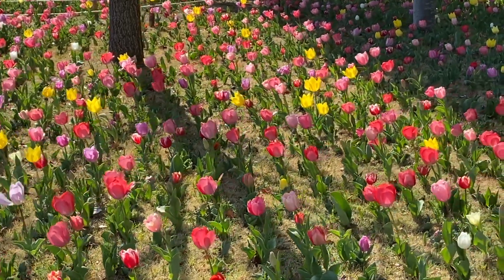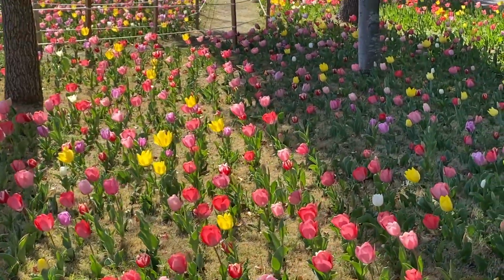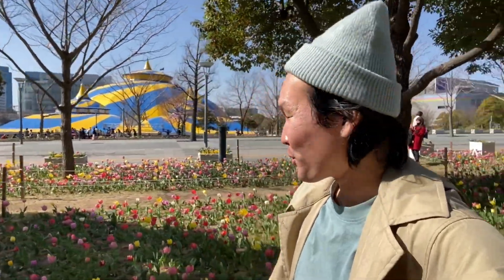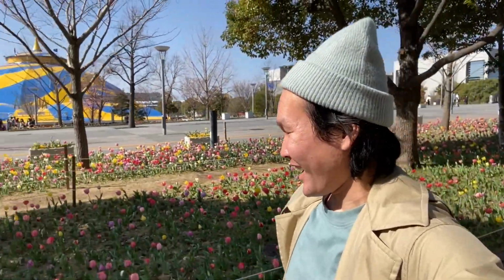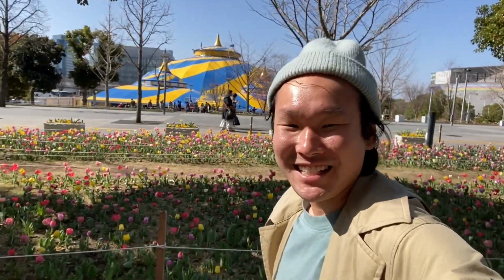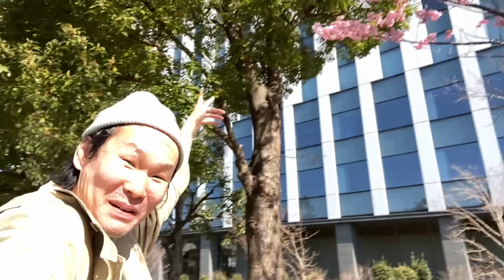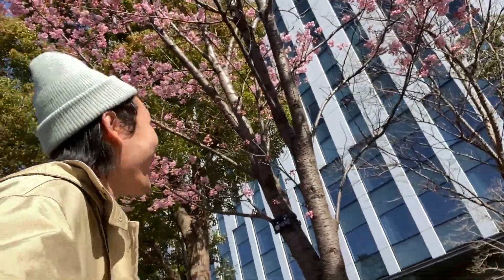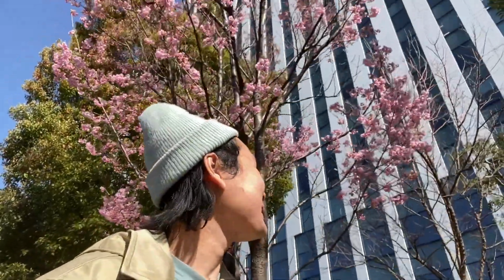Wow, this area is right outside of Diver City, and it's so beautiful with all the planted tulips here. There's even a pathway that you can walk through the tulip fields, and the colors of spring just make me so happy here. And then cherry blossoms, they're so beautiful. It's so nice to see the bursts of pink everywhere.